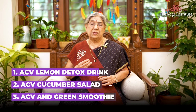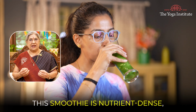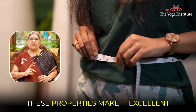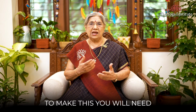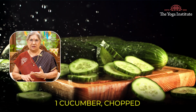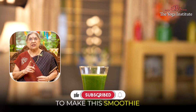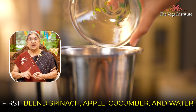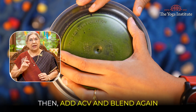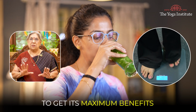The third unique recipe is ACV and green smoothie. This smoothie is nutrient dense, full of fiber and alkalizing. These properties make it excellent for weight management. To make this, you will need half cup spinach, 1 green apple chopped, 1 cucumber chopped, 1 tablespoon apple cider vinegar, 1 cup water or coconut water. To make this smoothie, first blend spinach, apple, cucumber and water till it is smooth. Then add ACV and blend again. Drink this refreshing smoothie fresh in the morning to get its maximum benefits.